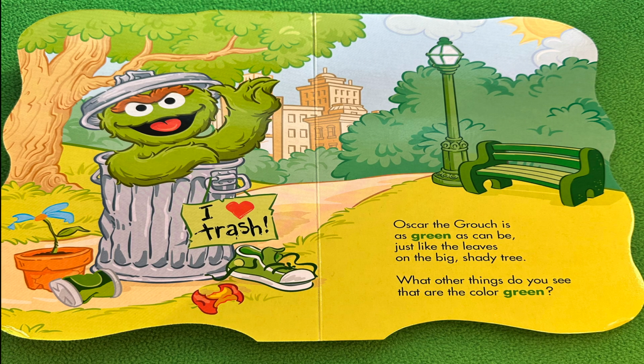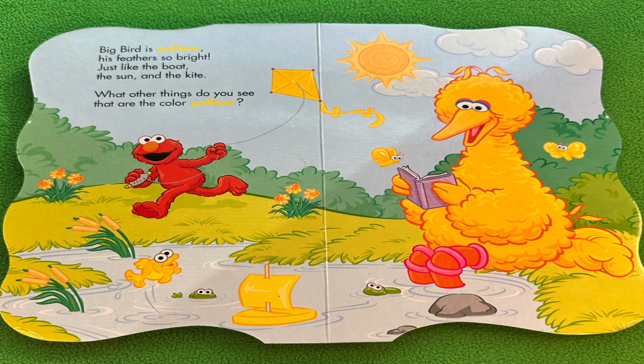Oscar the Grouch is as green as can be, just like the leaves on the big shady tree. What other things do you see that are the color green? Big Bird is yellow, his feathers so bright, just like the boat, the sun, and the kite. What other things do you see that are of the color yellow?